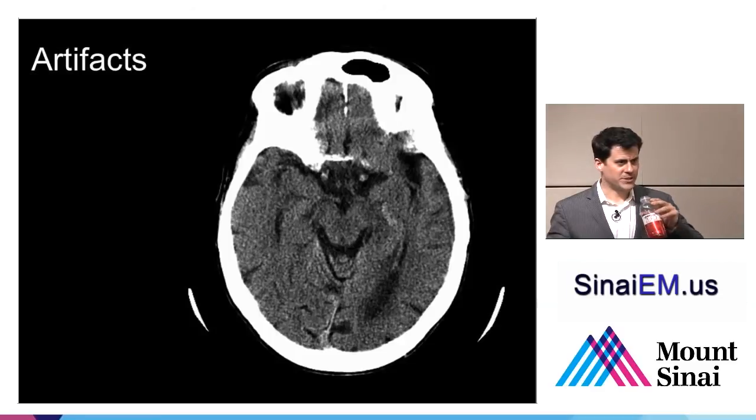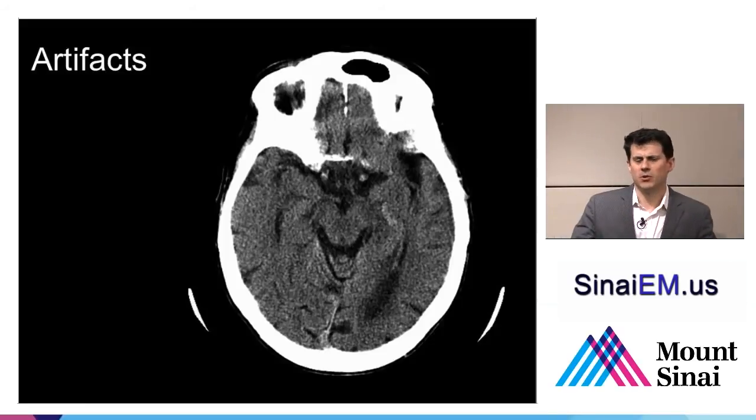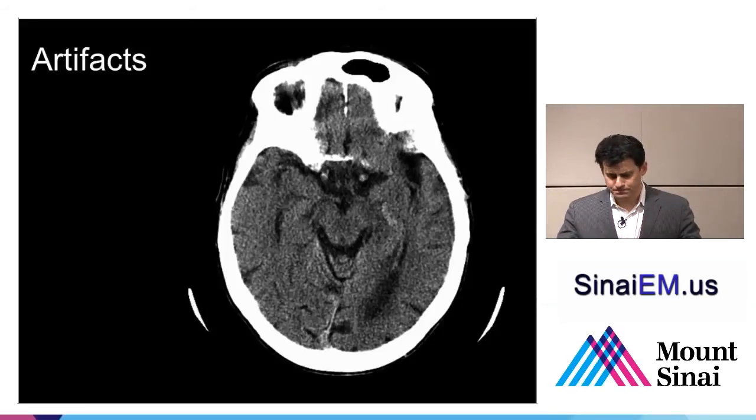This was a CT scan from a patient who suffered some head injury. Busy overnight shift. All emergency folks talk about busy overnight shifts. It's apparently the only time we're around.